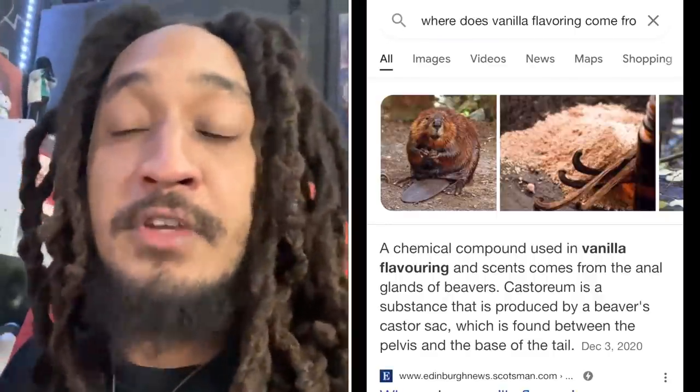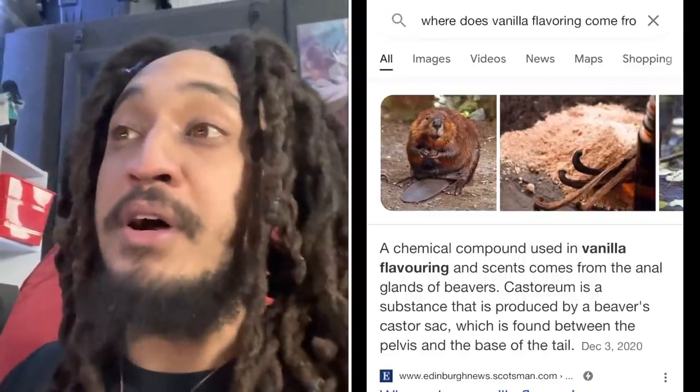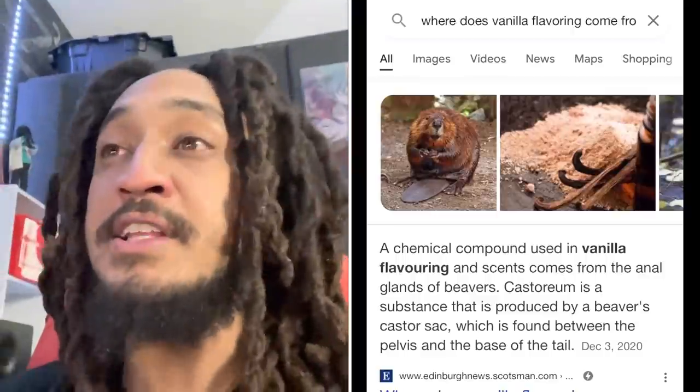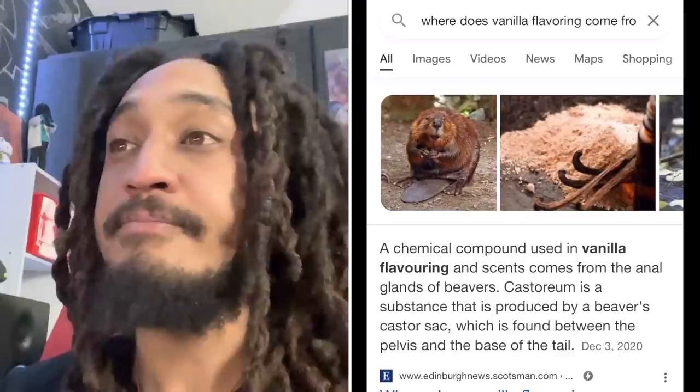Chocolate comes from a plant. At this point, I don't know anything, but this chocolate versus vanilla debate, if there was one, is over. Because vanilla comes from beaver gooch.